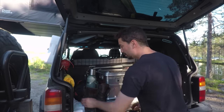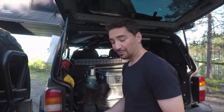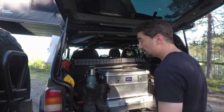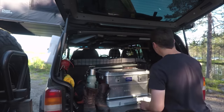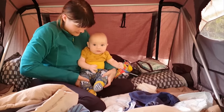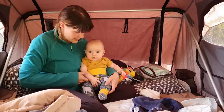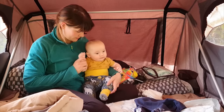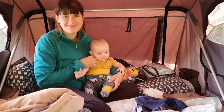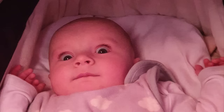I'm packed up pretty light for this trip. Normally my wife and son join me, but he's only 4 months old. And we tried a few camping trips with him. And sadly, he's just going through a few phases where he's not sleeping great. His teeth are coming through and he's kind of going through a bit of brain development. He gets very easily stimulated. And when he comes out on camping trips like this with a little baby, there's a lot of stimulation.